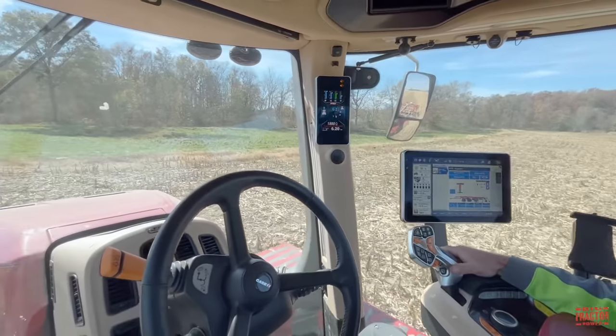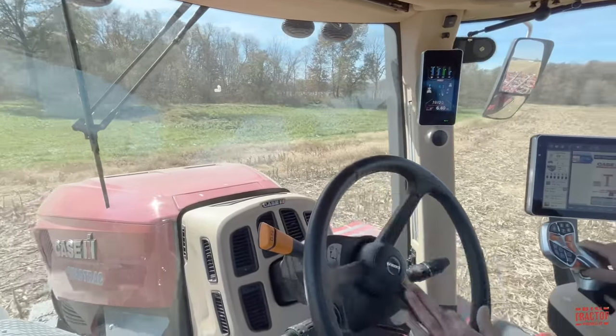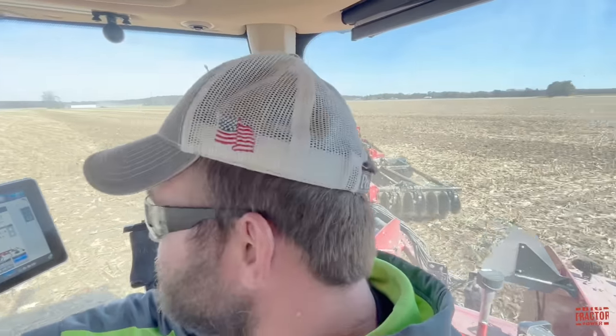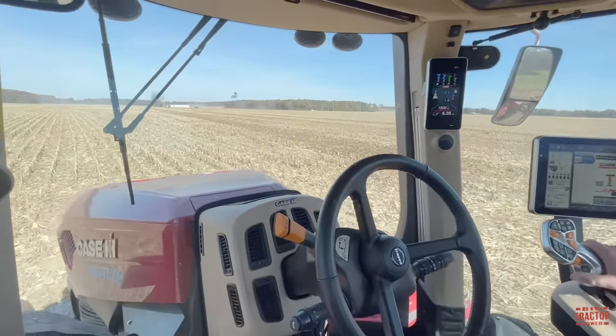So we're coming back up here on the corner, and again it's just got that nice smooth turn, and right back on that next pass.